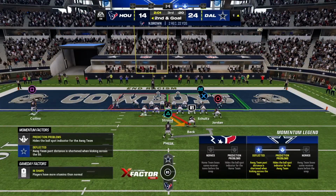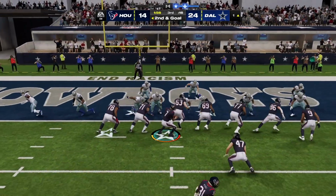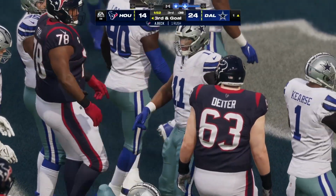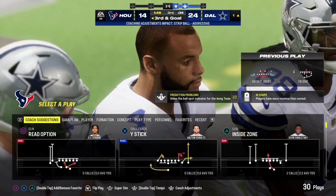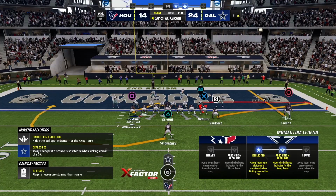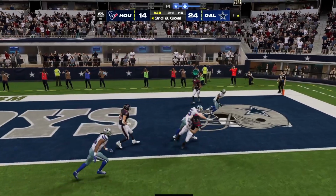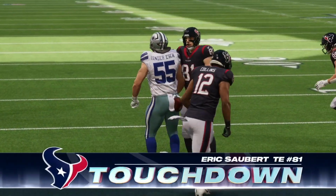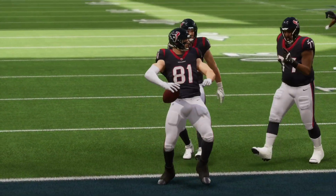2 of their 3 red zone trips so far they've come up empty on. They'll look to reverse that trend on 2nd and goal. They'll let the fullback try and take him home. And now they're going to get him down right at the line of scrimmage. Call it no gain that time, and now it's 3rd and goal. This Cowboy defense trying to hold him out of the end zone. They've run it to 3rd and goal. Touchdown! Eric Sauber taking it in. And the Texans have got it back to within a score.